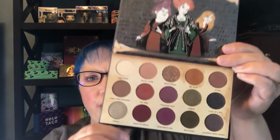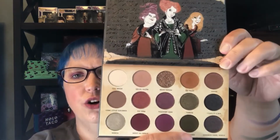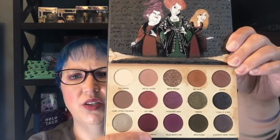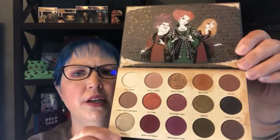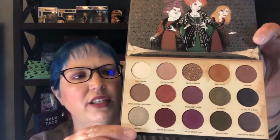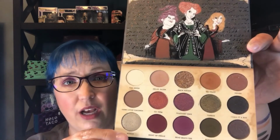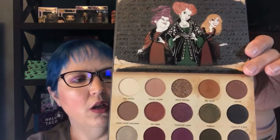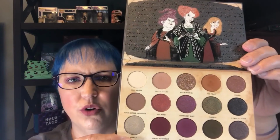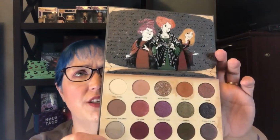But this is a really pretty palette. It's got so many pretty fall colors in it. It's got darker greens, it's got some berry colors, it's got a little bit lighter ones, it's got stuff to darken, it's got stuff to lighten. I didn't know if I would use this palette a lot when I got it. I just knew I had to have a Hocus Pocus palette. I do actually use this a lot more than I thought. I reach for it. In the past 4 days, I've probably used this twice. So that's pretty good.